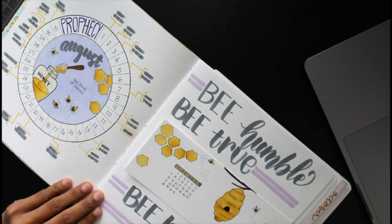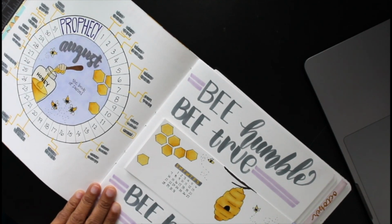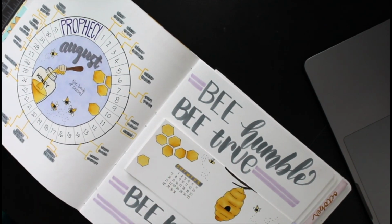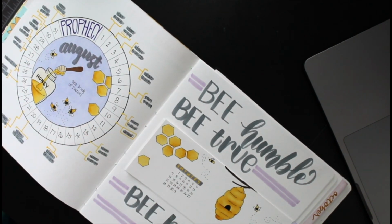When I went into the month of August, I really like this. This is really pretty, but again, this is hand drawn. This took a long time. This took a long time.